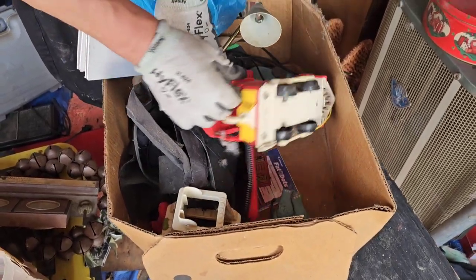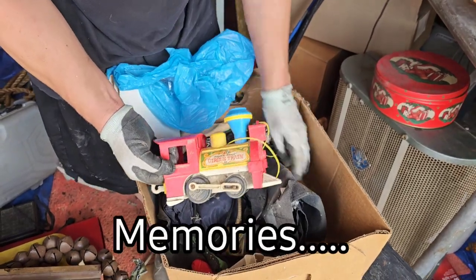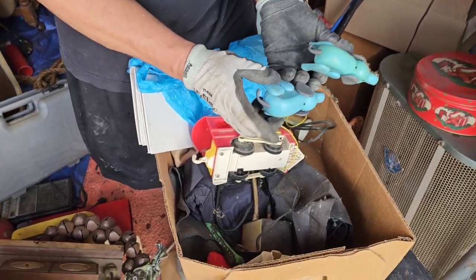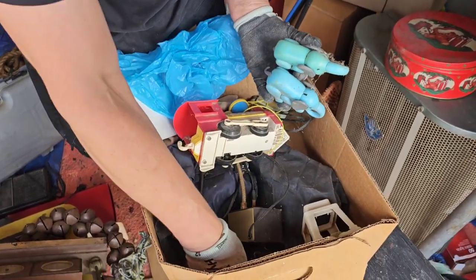The circus train. I had this when I was a kid. And oh, look at the elephants. Oh, these are worth a few bucks. And they still got the tail and ears. These always got pulled off by the kids. Oh, we got the lion down here.